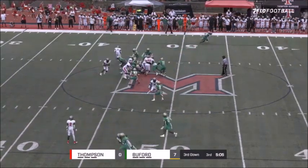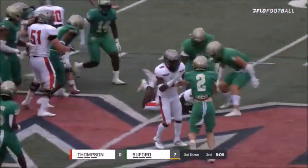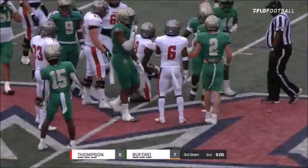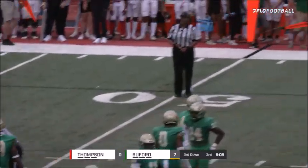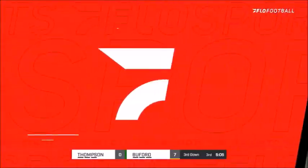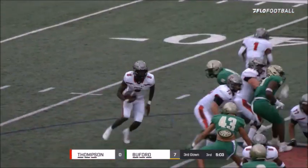See if he calls his own number again, and he does. He keeps the ball. He dives forward like he's going to the goal line and gets to midfield. How about that for a run? Wow, what a run. You're putting out the arm as a quarterback. He is in the zone right now. Just keep feeding the hot hand.